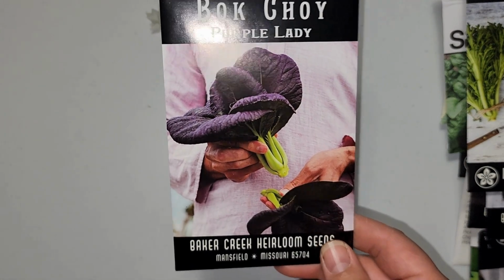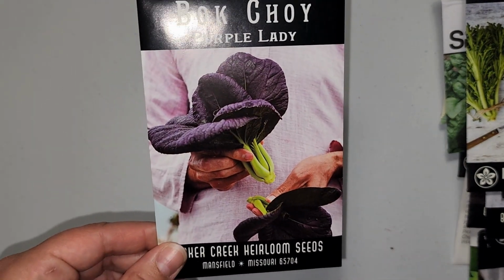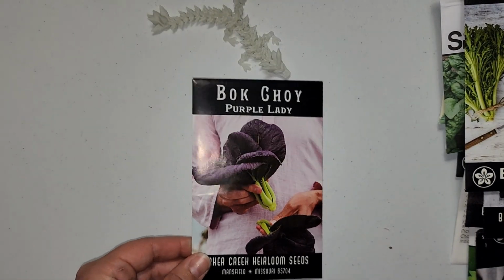Purple Lady Bok Choy. Need I say more? I don't think so.